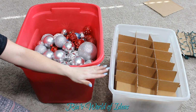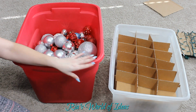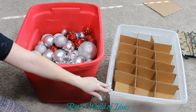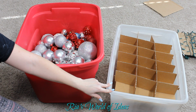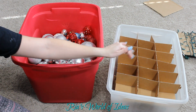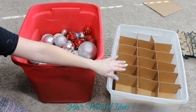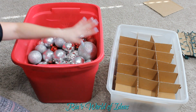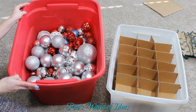Now when it comes to organizing and storing my Christmas balls, I used to use this container right here that you can get at Walmart. It's a Sterilite container that also comes with these little grids to separate your Christmas balls. I used this at the beginning when I had glass Christmas balls, but now the Christmas balls that I buy are basically all plastic.